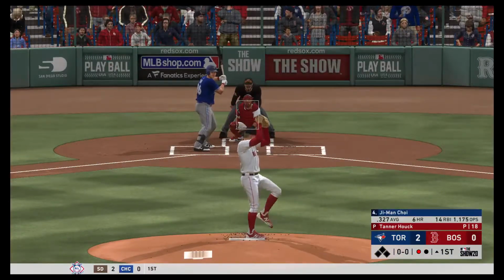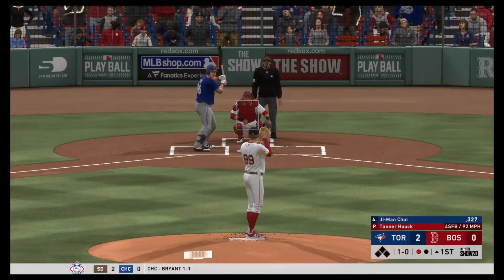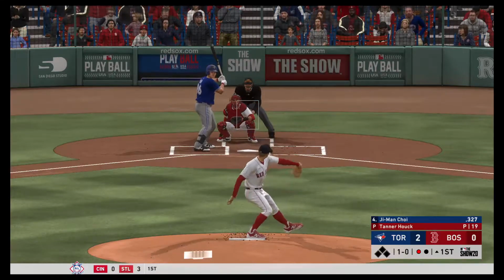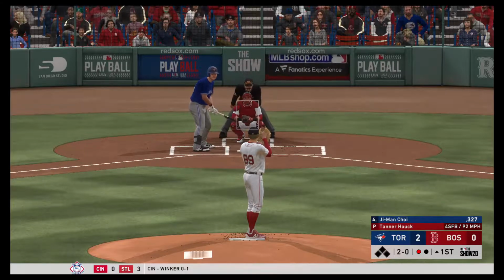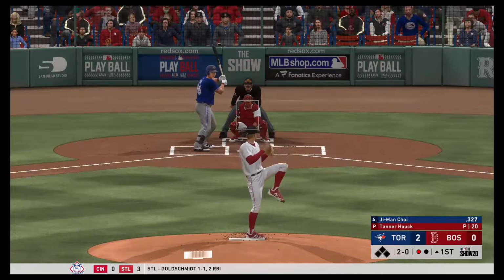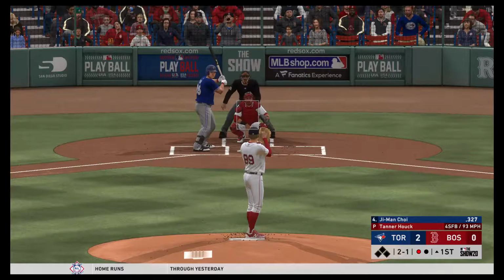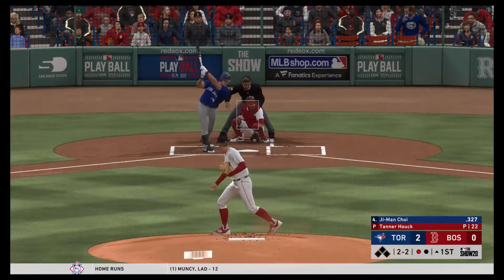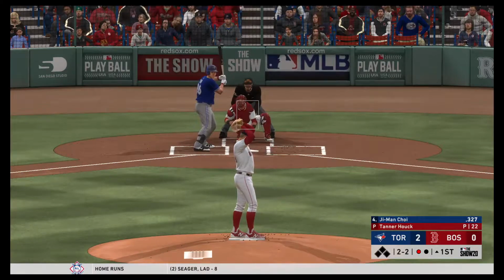Ji-Man Choi the next to hit. The first baseman. As he'll take a look at a pitch too low, it's ball one. The numbers for him certainly look good. He's at .327, 6 home runs and 14 driven in. Ball two. Two and one after the foul ball there. Here it comes. Could have been 3-1. Instead, it's 2-2.